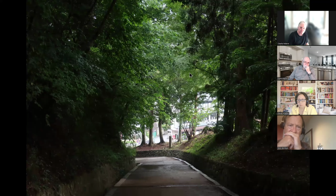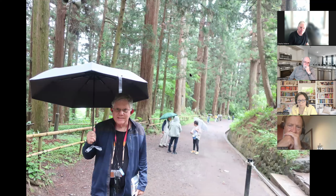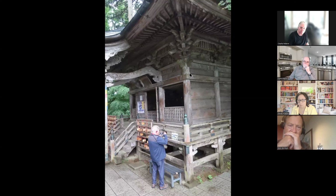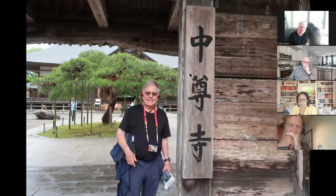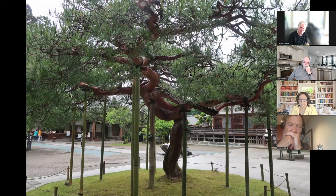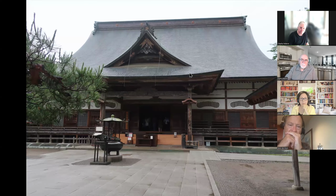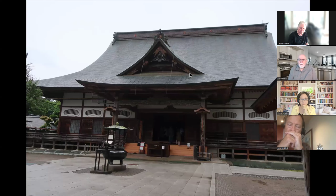Walked up this long stairwell, again, just flabbergasted with the growth of the trees. There's a little temple. The main attraction, how about this tree, Larissa? So the main temple did not allow photographs inside, so I, of course, couldn't take any.